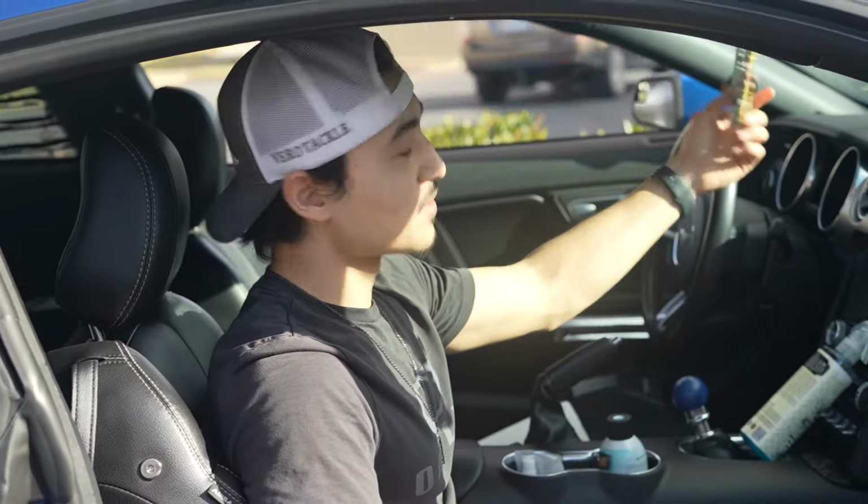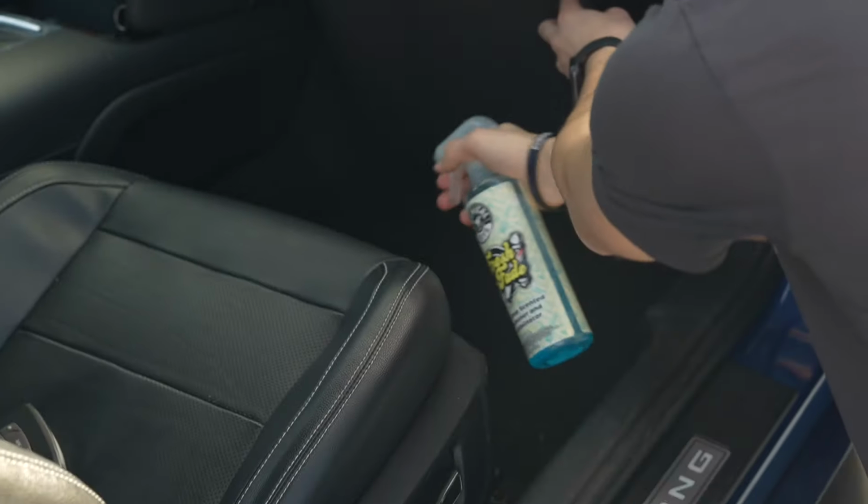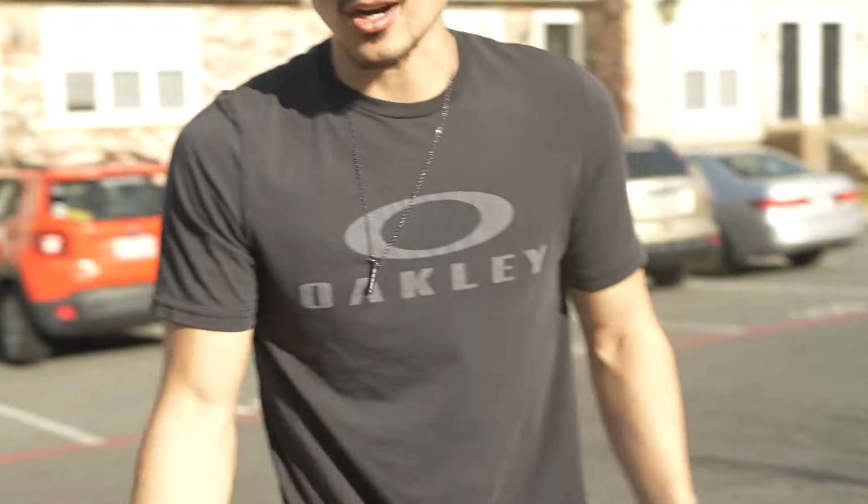All right, so basically you just take the scent spray, you just spray it twice on the mat, then you lift it up, do the underside, and then you can do it on the front. And then I like to personally do it in the trunk as well. You lift the trunk up and then just spray it twice in the trunk. Shut it, and then your car will smell like a barbershop. I would give this probably a 1.5 on the easy scale.